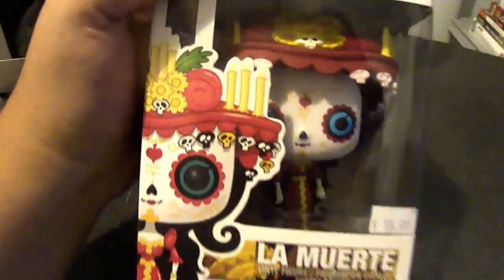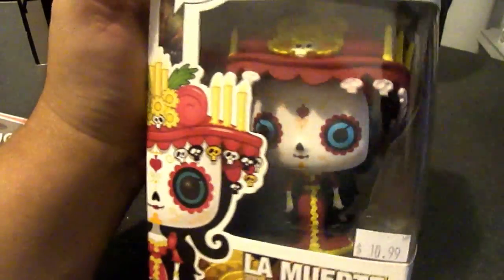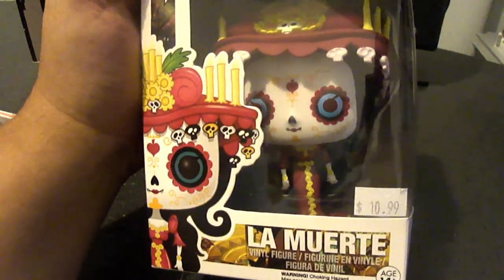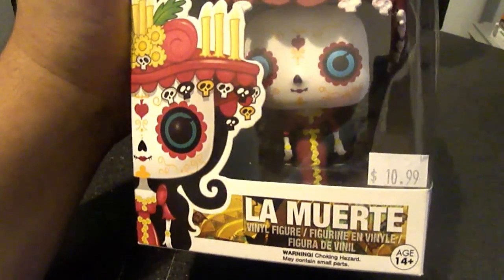And the next thing I bought my daughter, which you'll see, is this right here. Nothing vintage, but we did see this movie, Book of Life, and we actually really enjoyed it. We really did enjoy this movie. So I picked up this character, La Muerte. La Muerte. What that means is it's the death.